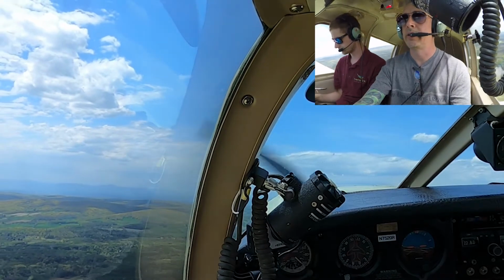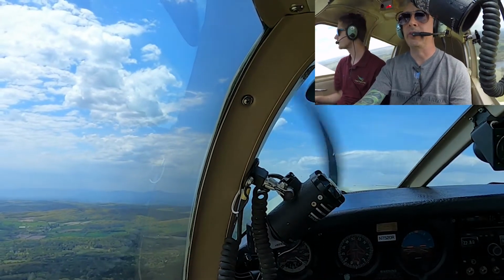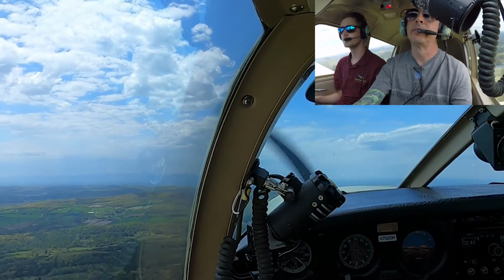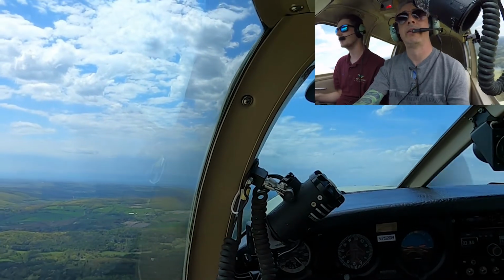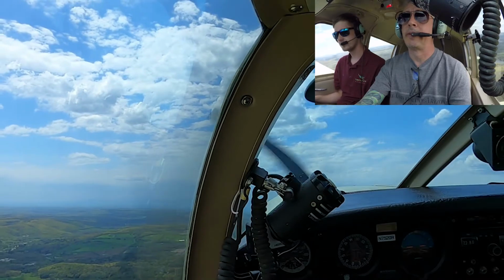Keep the nose up to still climb. Yep. Is that rain over there? It's just kind of haze and stuff. The convection that's going on today.